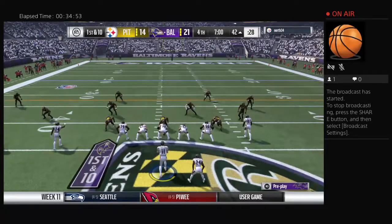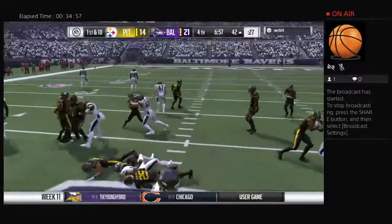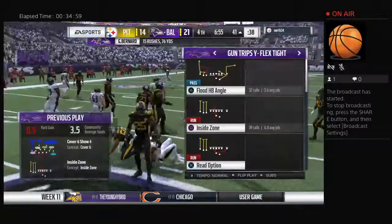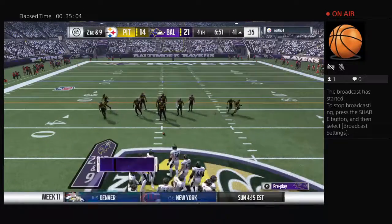And the D-line pinching together must be expecting the run. They'll run it now out of the gun. And very little there. He might have gotten a yard. Yeah, I think he got a yard to the 41. That was a really nice play, to be able to stack that one up.